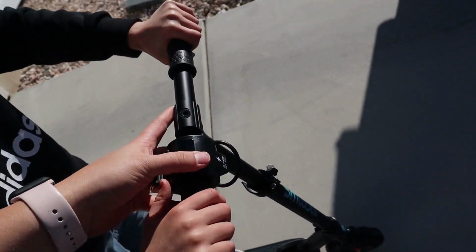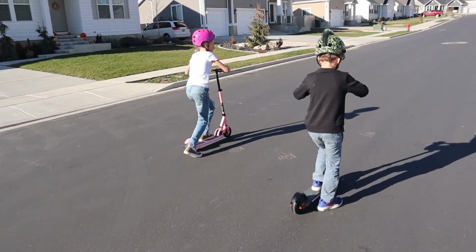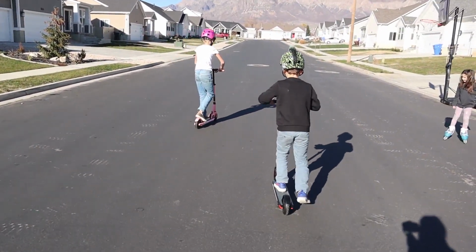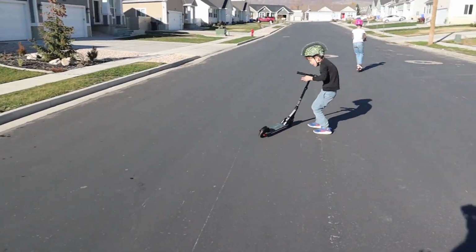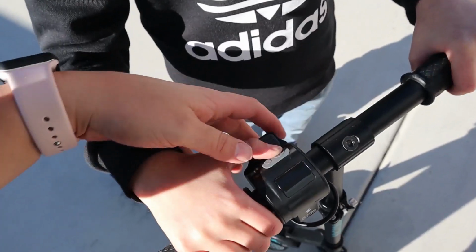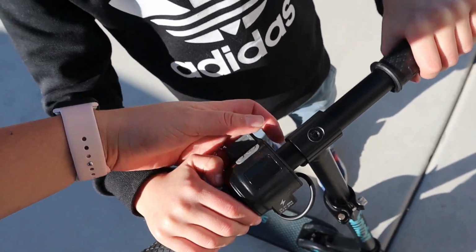Okay, so you kind of scoot to get going, and then you push this, and if you're going, woo! Good, pedal. Good, and then you push the gas. Wow, you're doing so well. Just change the back thumbs to the E mode. So that means it can only go a max of 5 miles per hour.